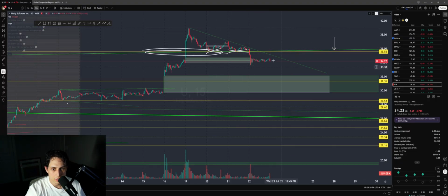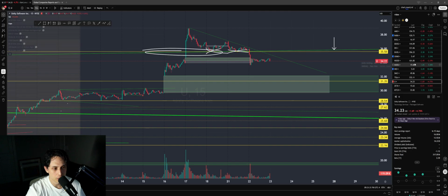I would like to see this trend line break. We have this little downtrend going. If this breaks, I might start buying some shorter dated call contracts and then hope this can get some momentum and start pushing again before earnings.